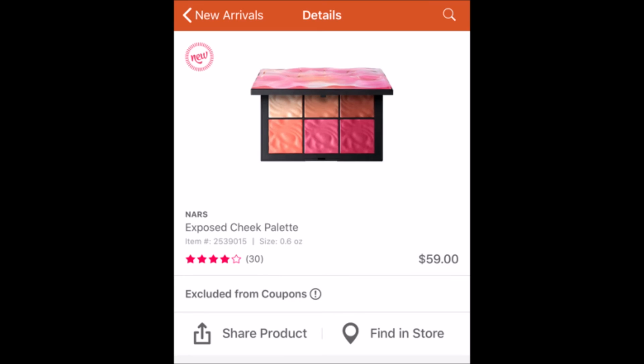The last one was, and I say was, the NARS Exposed Cheek Palette. It retails for $59. I was recently at Ulta today, and I swatched it. It's not as fun as it looks, so I've changed my mind about it. The highlighter is too deep for my skin tone, so nope. I've changed my mind. It's not an anti-haul. I just don't want it.